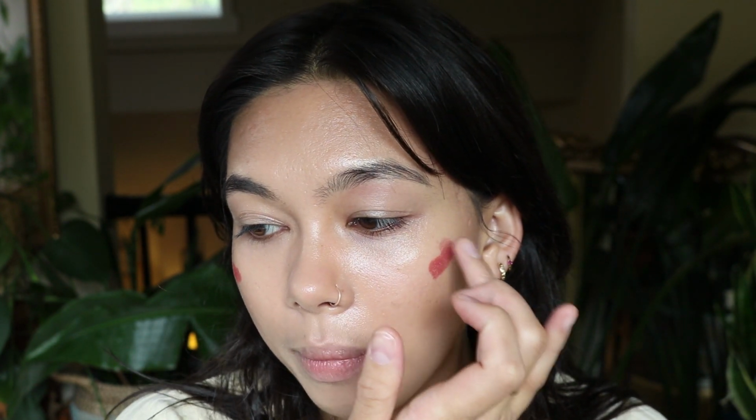So I'm going to use this, and you need very little of this. So if you have this and have not used it yet, I would just recommend going very light-handed at first and then seeing from there and building up from there, because it is quite pigmented and a little does go a long way. Like, I barely dipped my finger into that and already have so much color payoff.